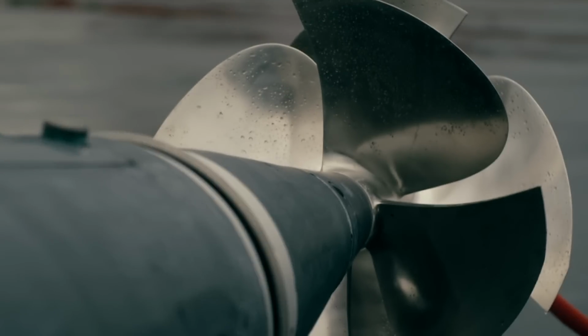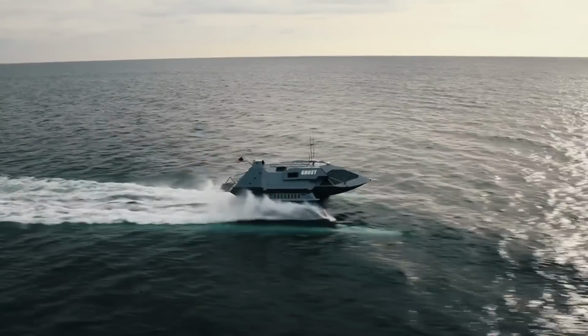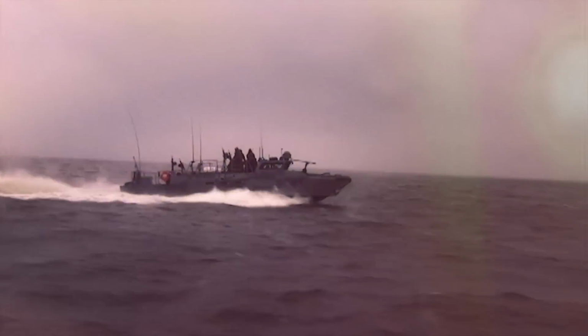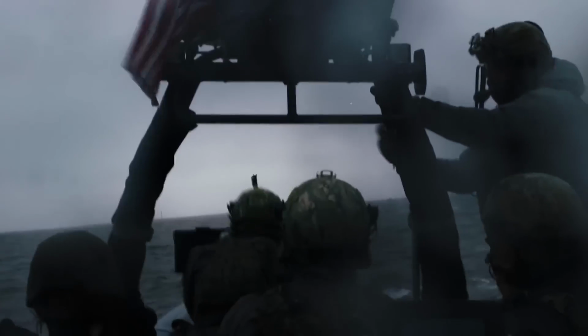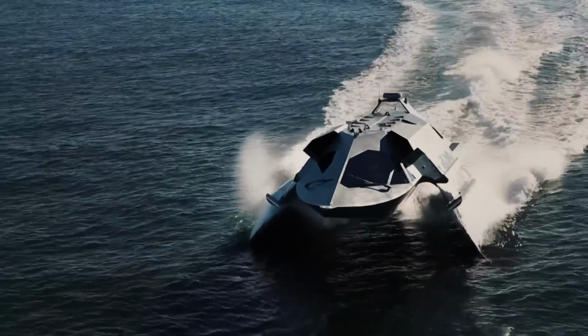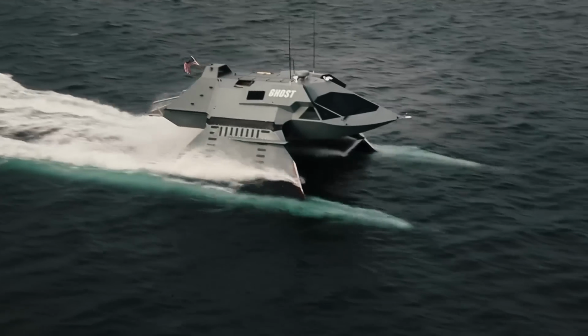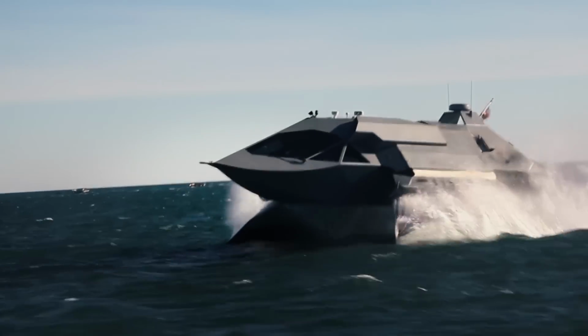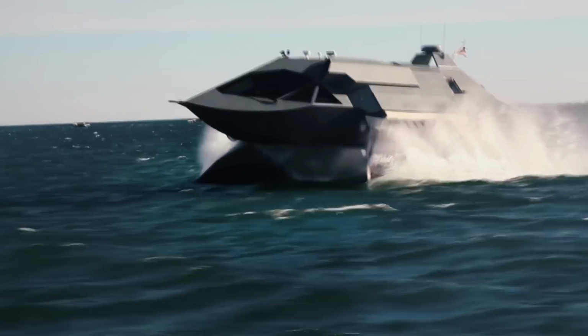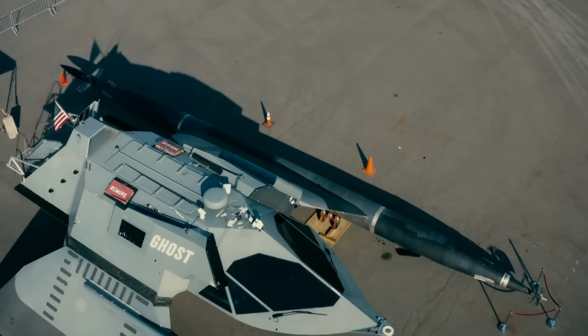A SWATH is a small waterplane twin hull. That's what it stands for. A SWATH is actually running under the water, not on top of the water. When you have a vessel that runs on top of the water, if you have large waves, you're going to have a horrible ride. A SWATH rides below the water. So wave impacts don't matter to us that much because a wave impact can only hit the front of what we call our struts, which are very sharp, which cleanly cut the waves without putting a lot of force against the hull itself. The result is a much smoother ride.